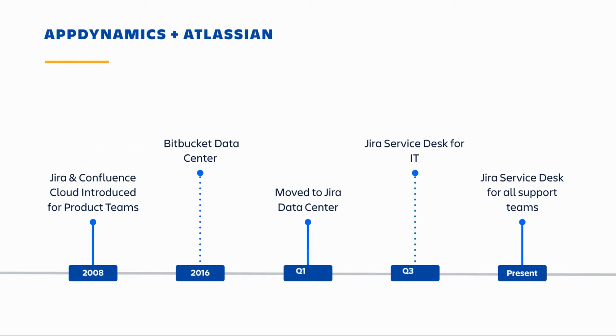So how did we start this journey? AppDynamics was founded in 2008 as a software company in the Bay Area, and the very first thing that we knew as a software company was that we needed the best issue tracker, bug tracker, and documentation tools to enable rapid growth in our startup days. So we actually implemented Jira Cloud for our product teams right away.